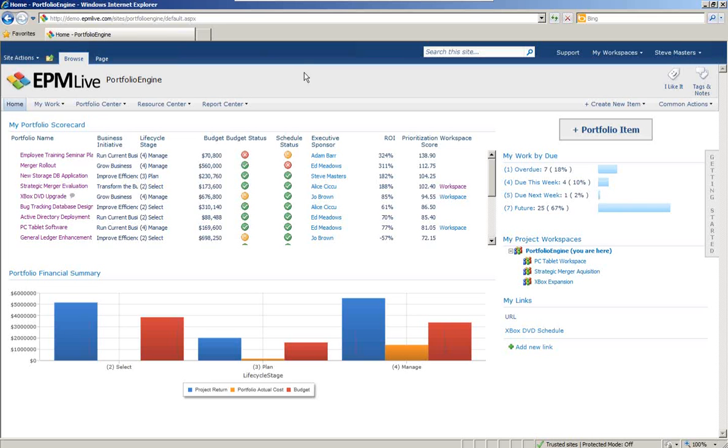We have a lot of folks that start online with the full intention of bringing it in-house later on, and we have a very streamlined way to take your solution and move it into your own infrastructure at any given point in time. But much like any other SharePoint environment, you authenticate as a particular user. Here I'm this fictional Steve Masters person, and given that, I come to a landing page.